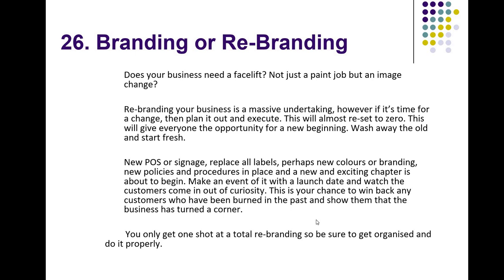And you really want to make an event of it. So as I said, you have a launch date, and everything will build up to that launch date. That's the date where you invite customers back in and show them how much you have changed for the better. This is your chance to win back any customers that have been burnt in the past, and show them that the business has turned a corner, and you can win them back.